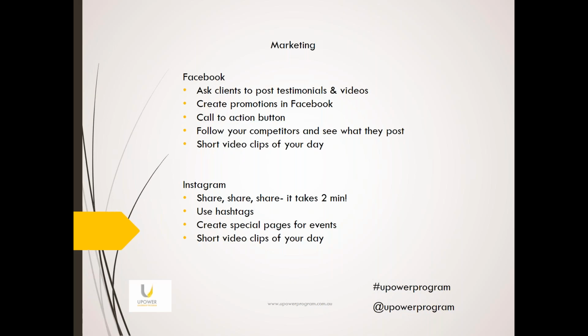Also, make sure that call to action button is something that you really want it to be. If you just create a Facebook page, it's usually send a message, or call now, or contact us. Contact us usually goes to a website or email address. And for different businesses, you need different call to action buttons.